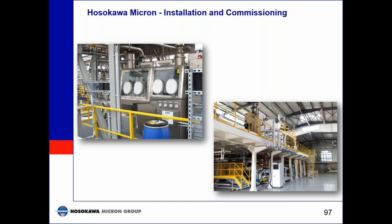Hosokawa Micron can also offer full installation or expert assistance, as well as commissioning services using our trained operatives. We also offer a full spares and after-sales service via our network of service engineers.